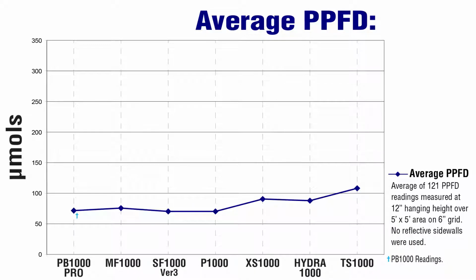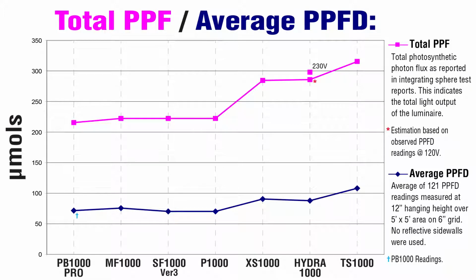And here's the average of those readings, which seem to match up well. Here's the total PPF from test reports. MarsHydro still leads the pack with that 150 watt luminaire, but now we have the XS1000 and Hydra 1000, which also push the wattage higher for boosted light levels. Higher light output is good, but at what cost?